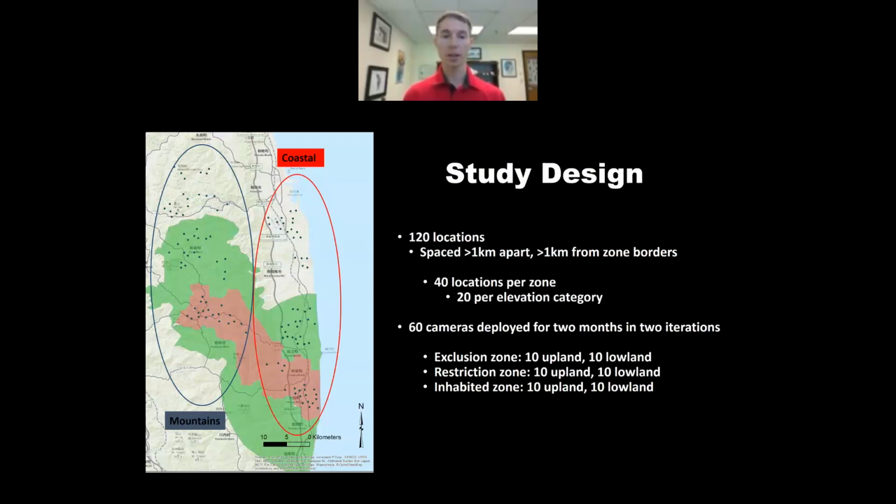models as well. And so these were unbaited camera sites that were set on game trails, and we deployed cameras in 2-month intervals. And so we had cameras out for 2 months, and then went in a few months later and repeated that. So each site had 4 months worth of data that feeds into the analysis that I'm going to talk about.